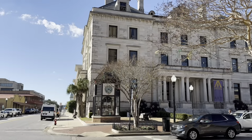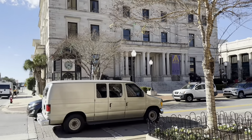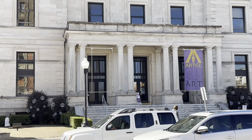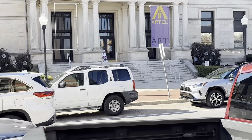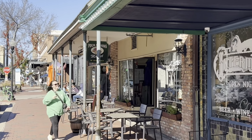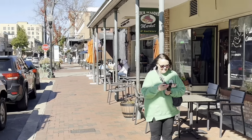And this impressive building over here across the street is actually an art gallery, I believe. If I'm reading that correctly, I think it says it's Indiana County Courthouse. I think it's being repurposed now. We're back on Palafox Street. They got a lot of little shops down through here, restaurants on the street.